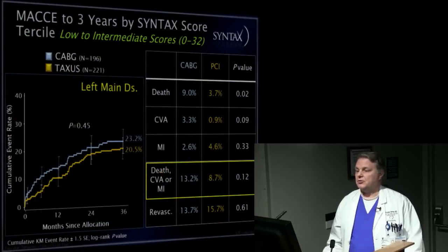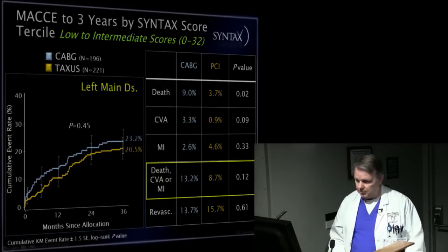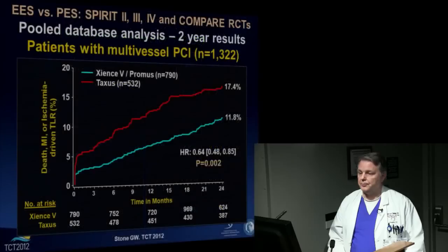Here is the syntax score, now the low syntax score, just to remind you again, the left main disease patients only. You can see fairly comparable, so I think it's reasonable to randomize them. Numerically, actually, lower mortality with PCI here, but this is a subset of a subset. So I think it's a reasonable thing to do.